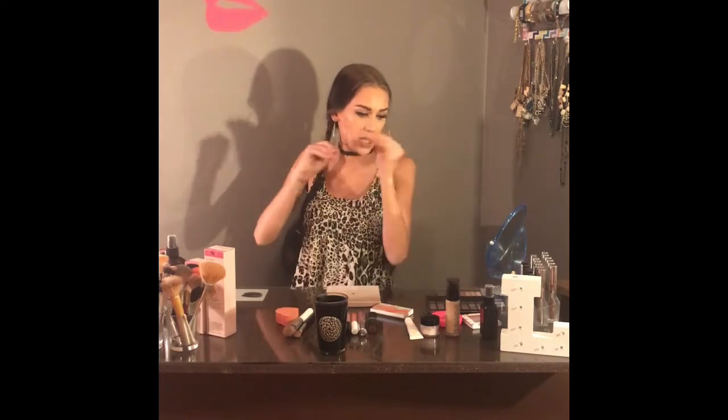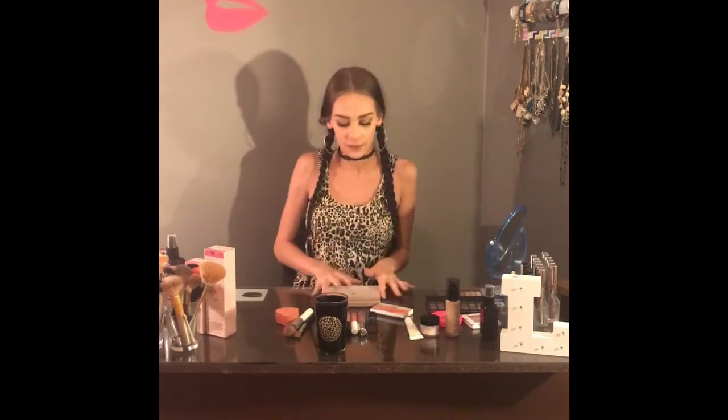Okay. First thing we're going to start with is the glow palette, because this is what I'm using right now. It's my newest glow, I think. This is the Glow Kit by Anastasia Beverly Hills, the Sun Dipped one. So this is what it looks like.